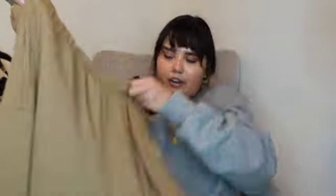I also got another pair of sweats. I literally don't have any more sweats. The last pair of sweats that I had were pink sweats from like 3 years ago, and they had a hole in the butt. So I don't know how that happened. But yeah, I wanted to upgrade my sweat collection a little bit. I had a lot of sweatshirts, but not a whole lot of sweats. So I also got a pair.